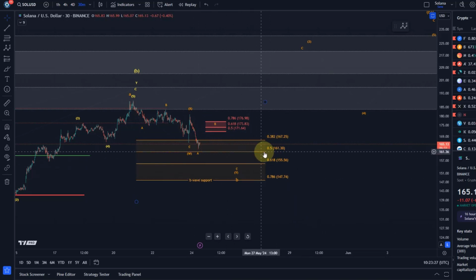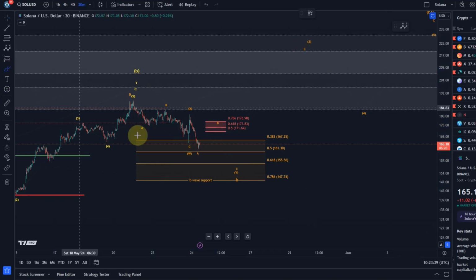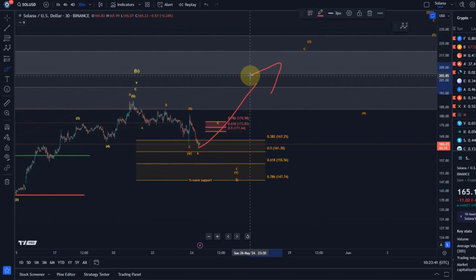Between 161.30, which is the next support, and 147.74, the price could be ready for a small corrective bounce today. And if it's a strong bounce, we might already be in the C wave to the upside. So at the moment, I'm tracking either direct upside or after one more low, which is currently indicated according to the microstructure.